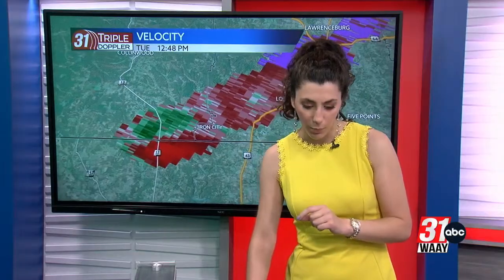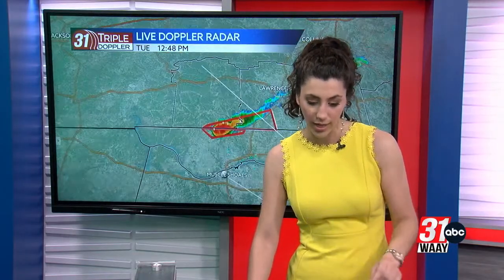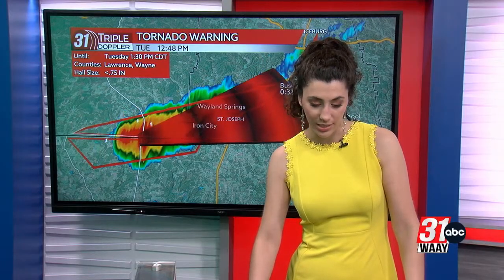At the moment, it is crossing over the state line, crossing over 13, crossing over the Wayne County border, making its way very, very close to Iron City, Wayland Springs, and just south of Geneva and Upper Holly Creek. I want to put another storm track on this so you can really see where this system is going. This is definitely something that you need to be in your safe space for and be monitoring for your family and friends. Make sure they are in their safe spaces as well.